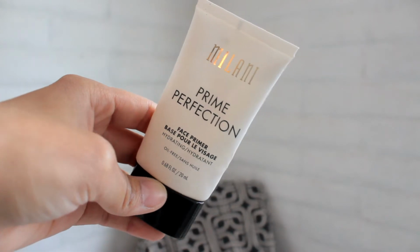And now it's time to prime. I have been using this Milani Prime Perfector, the hydrating oil-free one. I was using the e.l.f. hydrating one before and I didn't like it. I felt like it was making my skin oily and it wasn't really hydrating. I didn't like the texture or the smell. So I switched it out for this Milani one. I just put some on my face like this and rub it in. Every time I have makeup, I'm really big on the way it smells. I just love how it makes my skin feel, really hydrated and awesome.